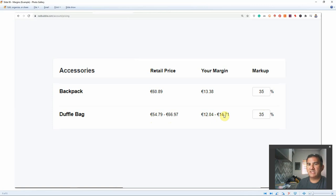So where stickers might give you €1 or €2, and maybe t-shirts might give you 3 or 4 euros in order to maintain a profit margin that will keep you competitive with the other designers, these two items can really come back with some great profit margins if you had to market and design for these particular items and obviously make some great sales this particular fourth quarter.